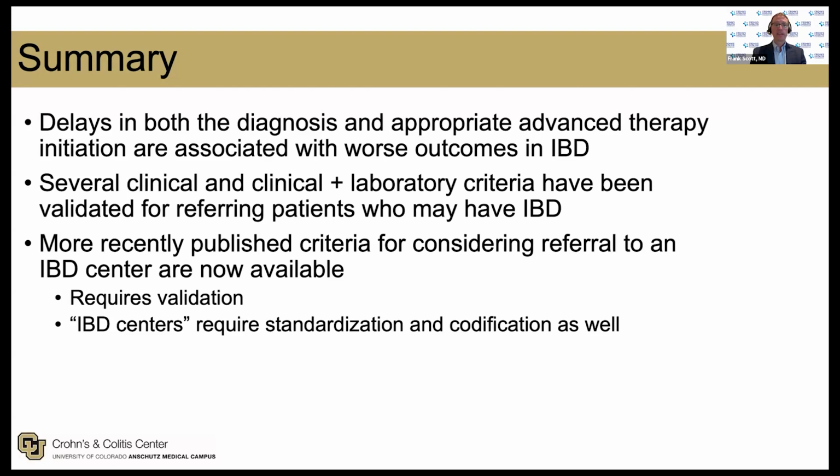And more recently, the attention has also shifted from identifying new or future diagnoses to also assisting those who have a current diagnosis, so that we can get them to appropriate advanced therapies faster and reduce potential long-term healthcare utilization and implications of having active, continued IBD. But who we refer requires further validation and standardization.